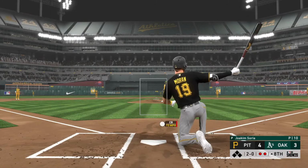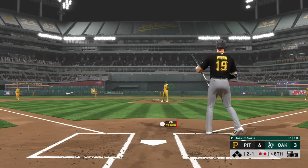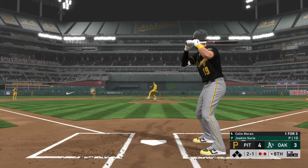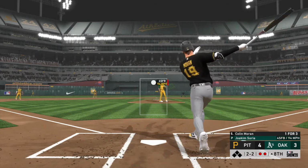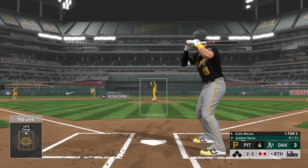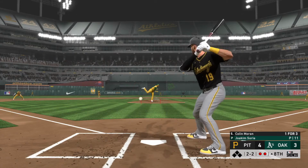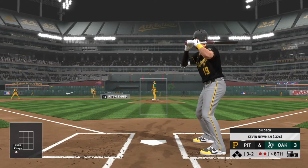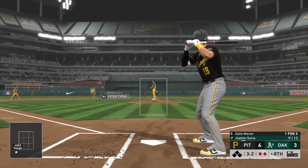Too far out in front that time. He can't keep it fair. 2-1. Here's the pitch. And it's 2 balls and 2 strikes now. I think it's safe to say he wasn't ready for the fastball. Wow, was he behind that fastball. Great job on the mound using the curveball to set up the heater. And they could go either way now, I suppose. Count full, 3 balls and 2 strikes.